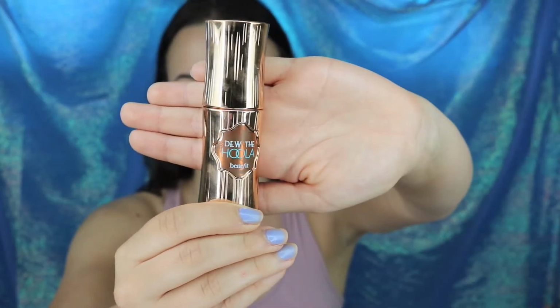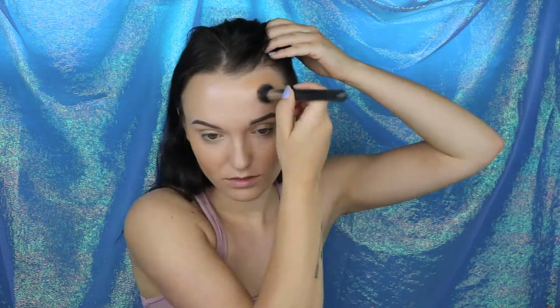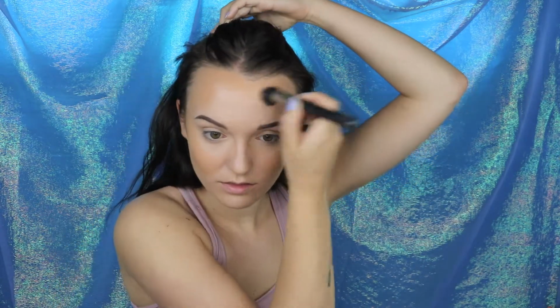To set my skin, I'm going to be using the Do the Hula Liquid Bronzer by Benefit. This has become one of my favorite summertime products for when you want a little bit of color to your skin, but you don't want to look too done up. And I'm just applying this with a little duo fiber brush, and then I'm going to go back in with my damp beauty blender to blend it all out.